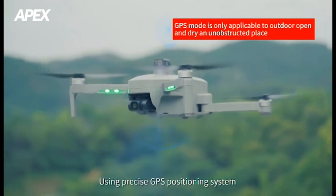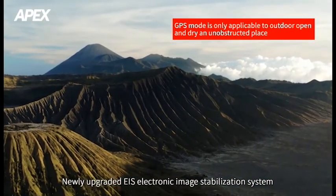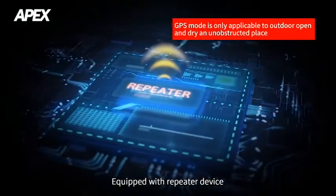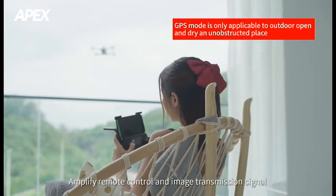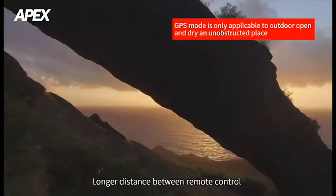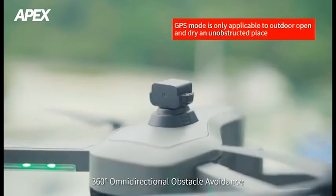Using precise GPS positioning system. Newly upgraded EYES electronic image stabilization system with more high-definition picture quality. Equipped with repeater device. Amplify remote control and image transmission signal. Longer distance between remote control and image transmission and more stable signal.